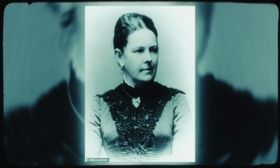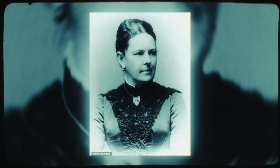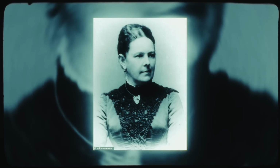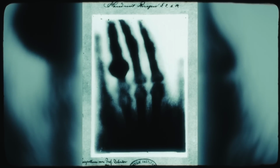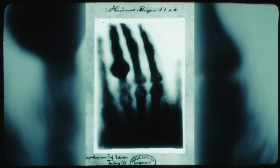According to legend, Anna Bertha was so shocked by what she saw that she exclaimed, "I've seen my death." It's understandable why someone at the end of the 19th century might believe that. Clearly visible in the photograph were the bones of Anna Bertha's fingers. The shape of her knuckles were made out, even if the tips of her fingers are more blurry. A dark circle on one finger shows how the mysterious rays couldn't pass through her wedding ring.